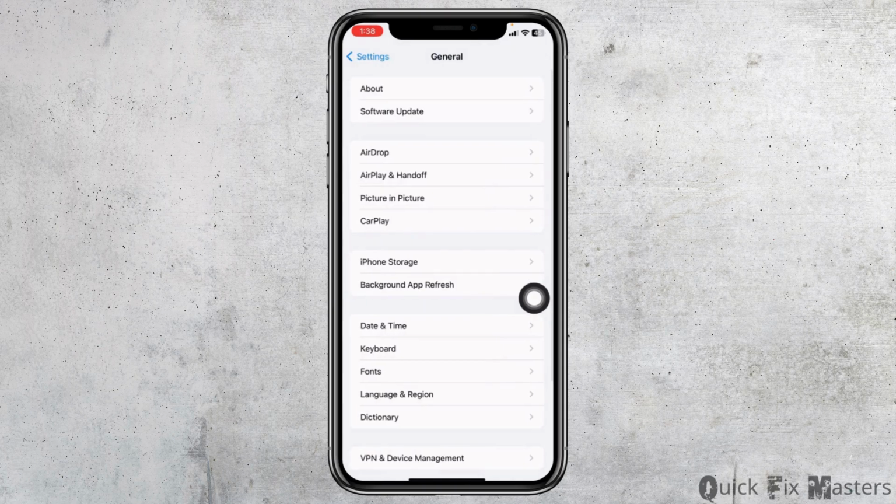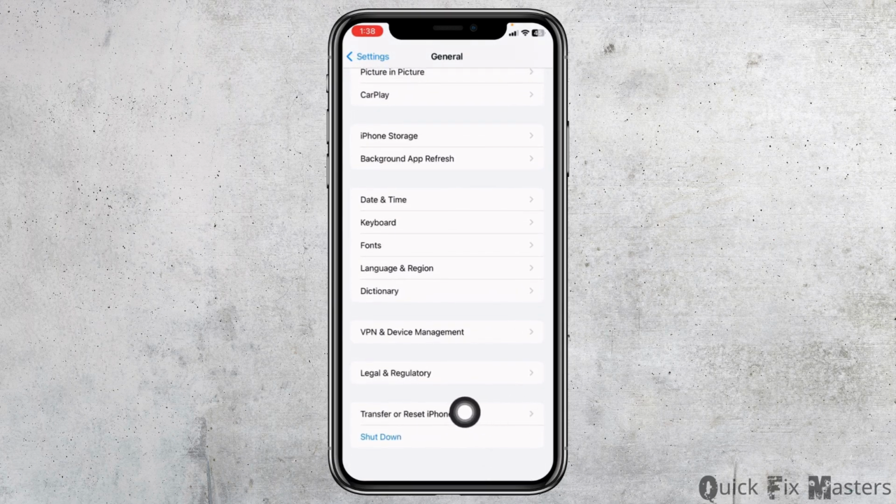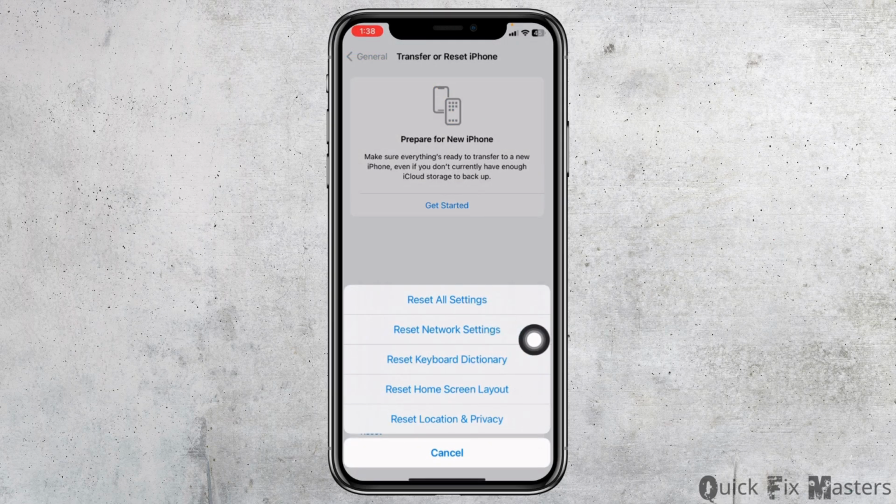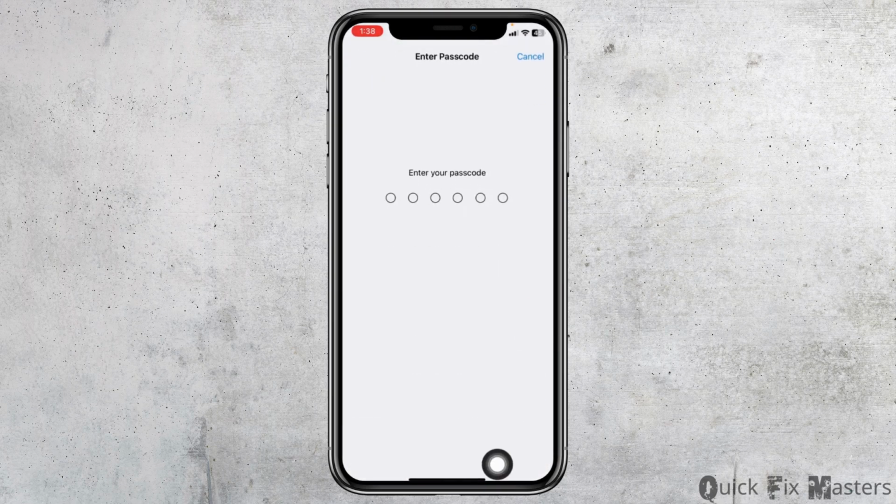Likewise, head back, scroll all the way down. Click on the option of Transfer or Reset iPhone. Click on Reset. Click on Reset Network Settings. Enter your passcode over here and continue with the process to reset network settings.